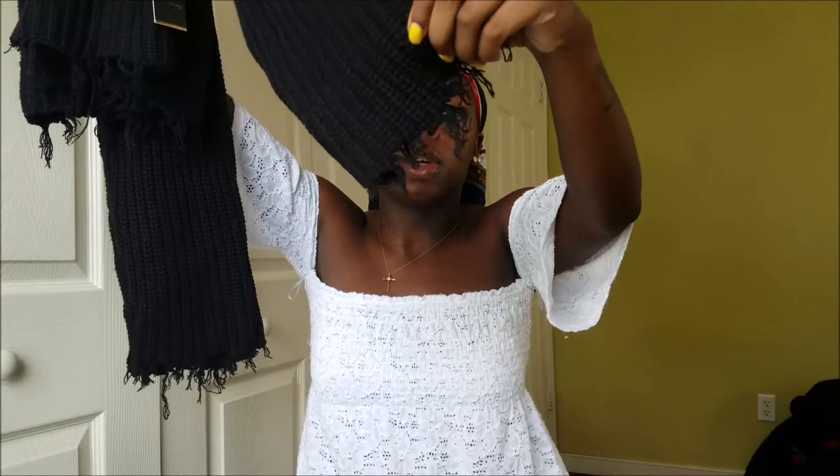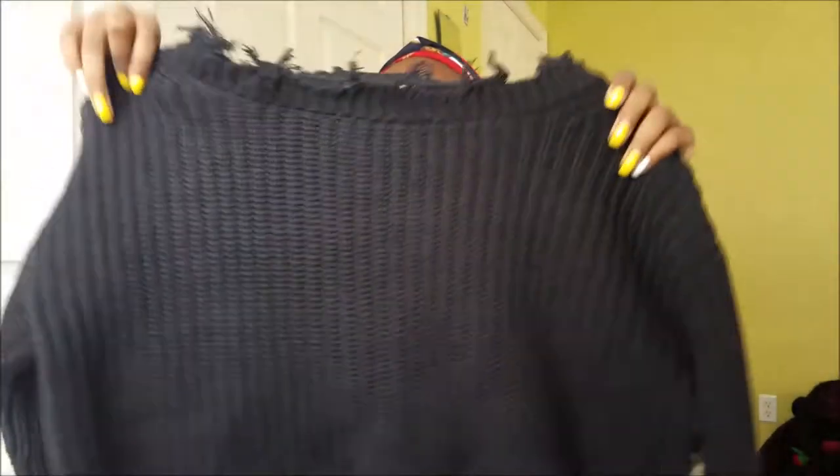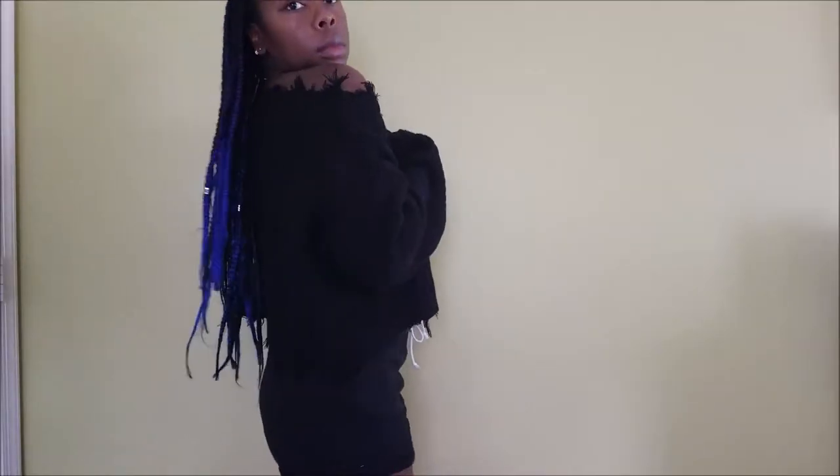And the arms are also distressed as well. It reminds me of those sweaters that you see in advertisements on Romwe or Shein, that style. And I've been looking for one, but I just never wanted to buy it online because it just seems a little sketchy. So yeah, when I found this, I had to get it. This was only $9. I found it in the sales section.